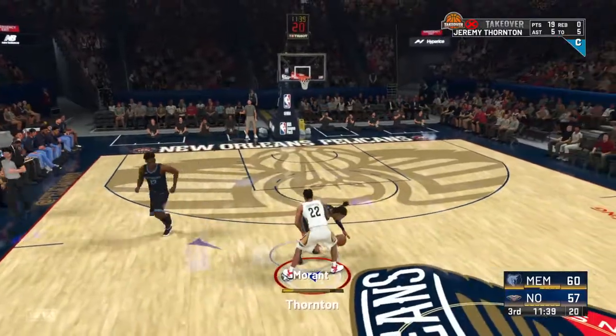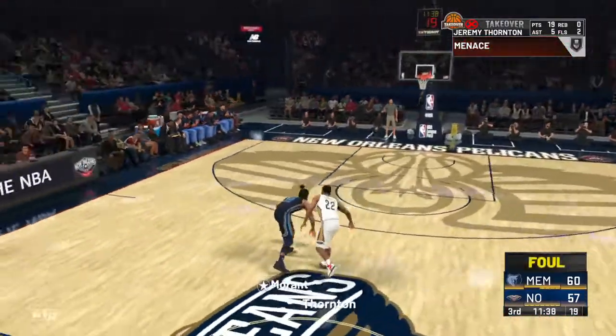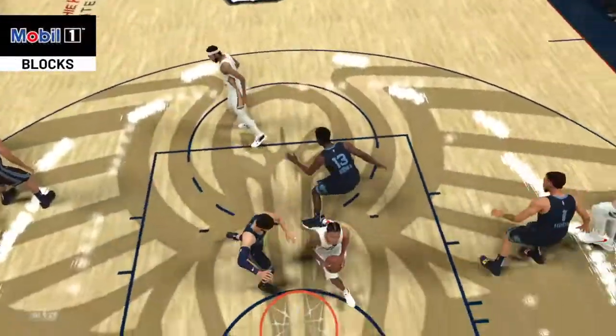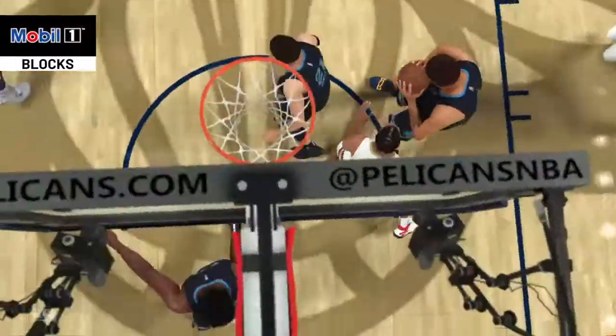Here's who's on the floor. Taking a look at the Grizzlies. Adams at center with Jackson next to him. That's his second personal foul. Ja Morant is out there with Anthony Melton. Team foul. And it's Brooks in at the 3 slot.